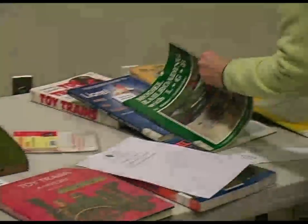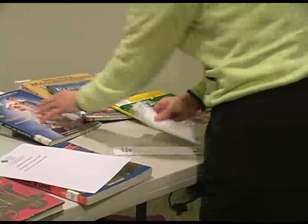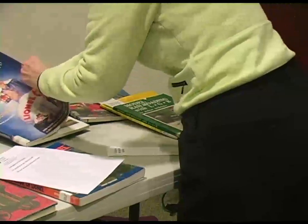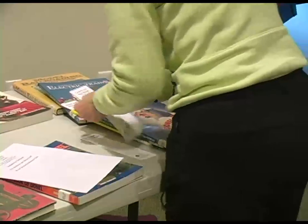If you want to learn more about model railroading as a hobby, the Hedberg Public Library has the books, resource material, and staff to assist you. Feel free to make use of your library.